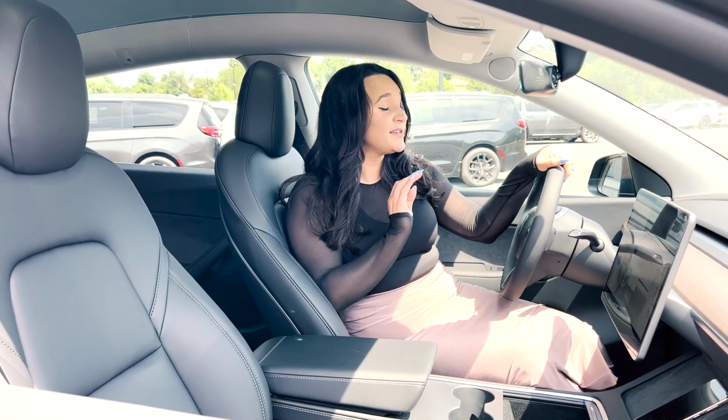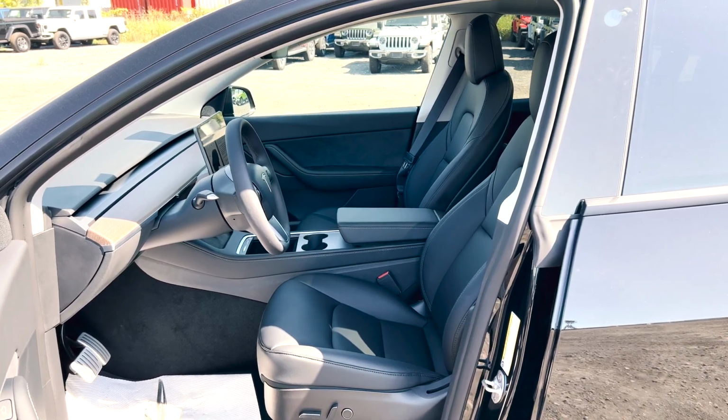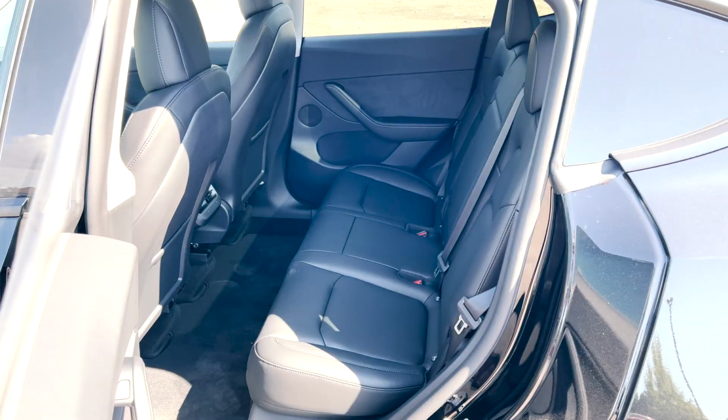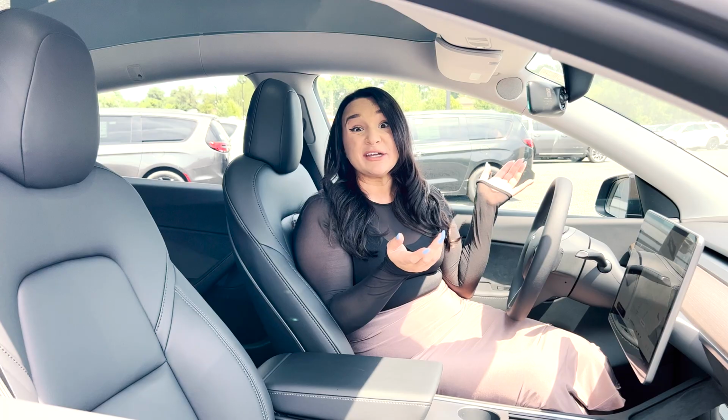Now, this is giving me massive déjà vu right now because when the Model 3 reservation holders came, they actually got a chance to look at our showroom Model 3 at Tesla, and I had 30 seconds with each customer to give them a tour of the interior of a car that they had waited pretty much like a year for.